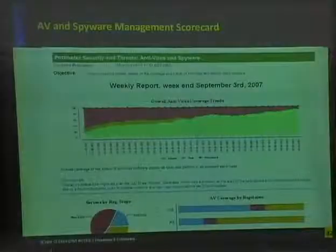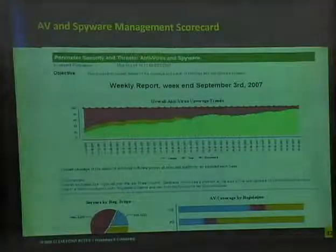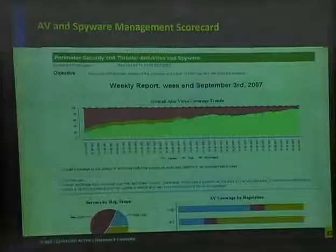So let me get back to my example, where I'm going to show you that scorecard again that we talked about before. That's basically how we would have produced a scorecard like this for AV coverage that has compliance issues and shows you overall coverage and how that's trending over time. I also have that impact scorecard here as well, and this is a fancy one I want to spend a little bit of time on. So let me blow this one up.